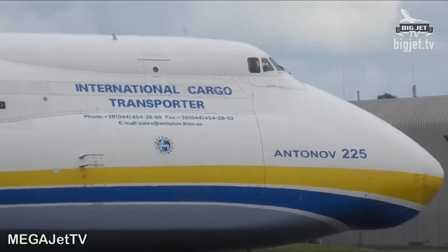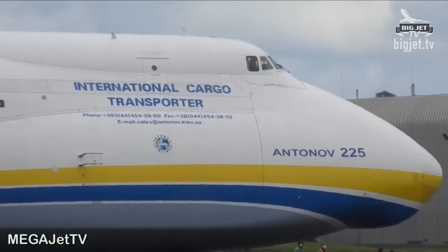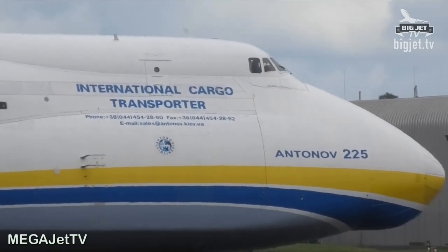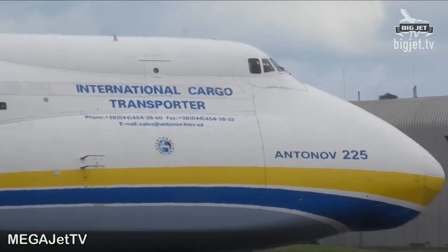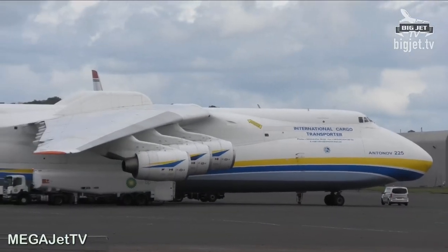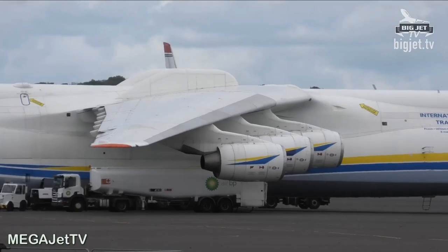Beetle one. Wow. Pape La Rosse saying too bad there's no passenger version. The entire population of the Netherlands would probably fit in there. Hey! The Bash Mode: AN-225, built to transport Buran. Buran flew one test flight and was abandoned. There we go. Buran, the Russian, or Ukrainian, should we say, equivalent of the space shuttle program. And yes, indeed, flew once and then was abandoned.